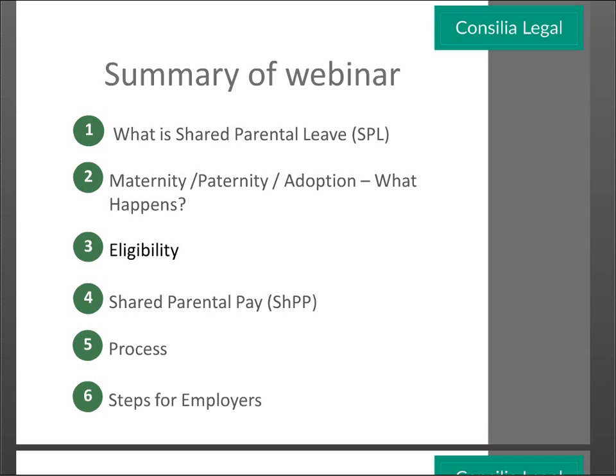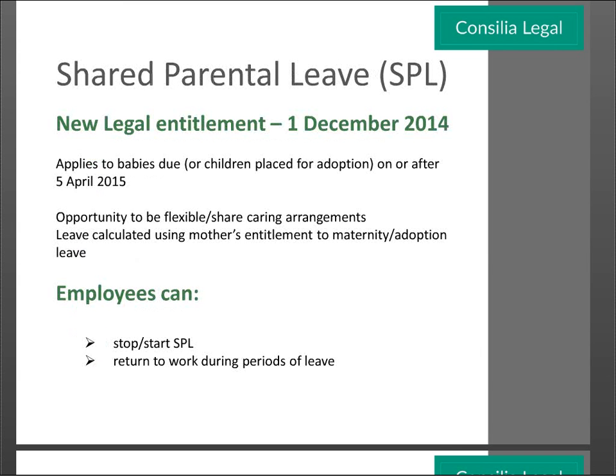Right, so having a look first of all at what shared parental leave is. It is a brand new legal entitlement that did come into place at the end of last year, the 1st of December 2014. Now it doesn't apply until the babies are due or placed for adoption on or after the 5th of April 2015. So that's probably why you are now starting to get requests, because it's becoming a lot more imminent. Now, the concept for shared parental leave is it's an opportunity for parents to be flexible with the leave and also share caring arrangements.